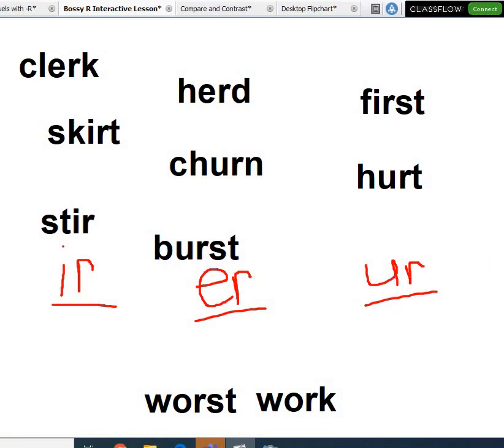Now, I dragged these two down here because look, they don't have IR, ER, or UR. But I told you all the words did except for the review words. Well, these two are kind of just rule breakers. They do make the sound. Let's read and see. Work, worst. They make the sound just like all of these words because ER, IR, and UR all say that sound. Well, these words do too, even though they don't have ER, IR, or UR. They don't have that, but they still make the sound.